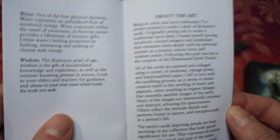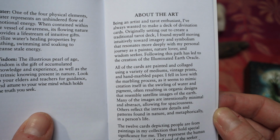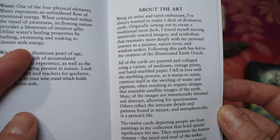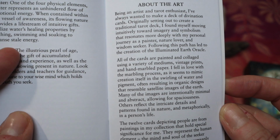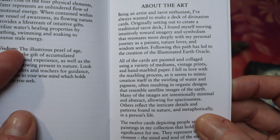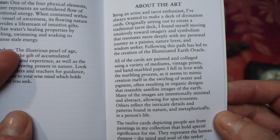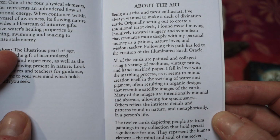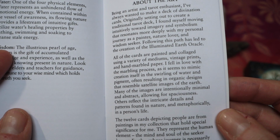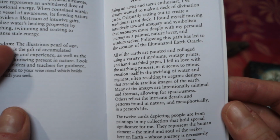So no numbers. And about the art, so Claire is an artist and tarot enthusiast, and all the cards are painted and collaged using a variety of mediums, vintage prints and hand marbled paper. I fell in love with the marbling process, as it seems to mimic creation itself in the swirling of water and pigment, often resulting in organic designs that resemble satellite images of the earth. Oh, that's interesting.